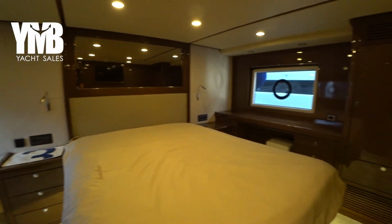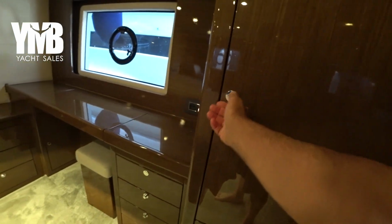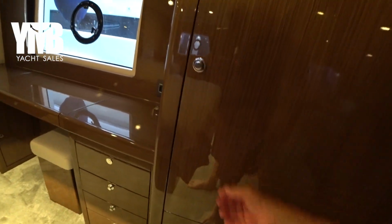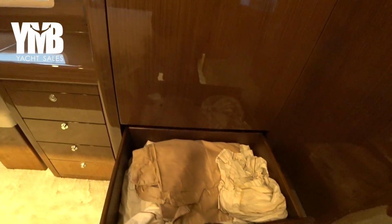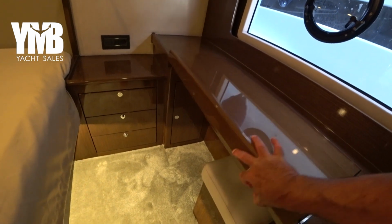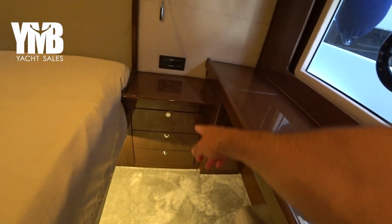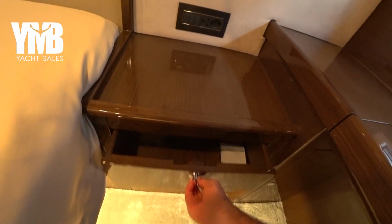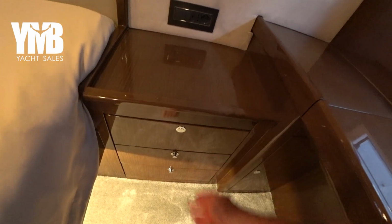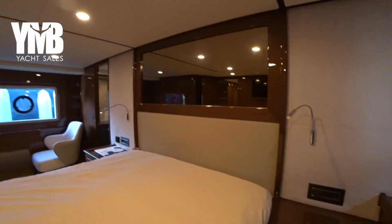And we have storage space here on the starboard side. Big hanging locker underneath, deep drawer, and dressing area with a small stool and mirror, and some drawers down here. Deep, very good quality. Additional storage there.